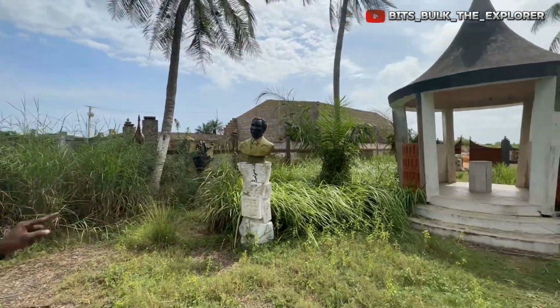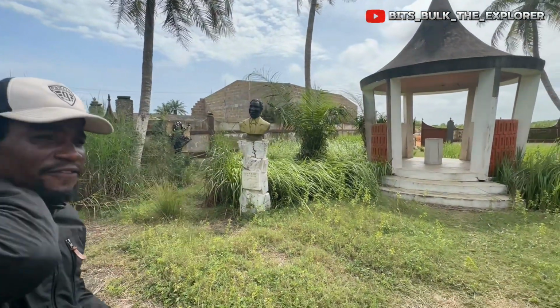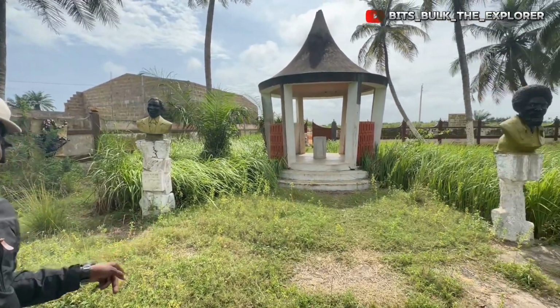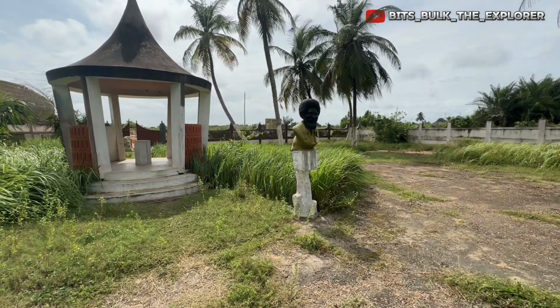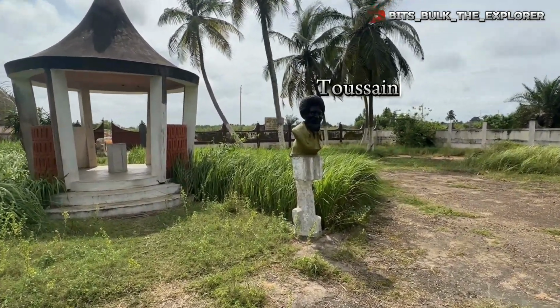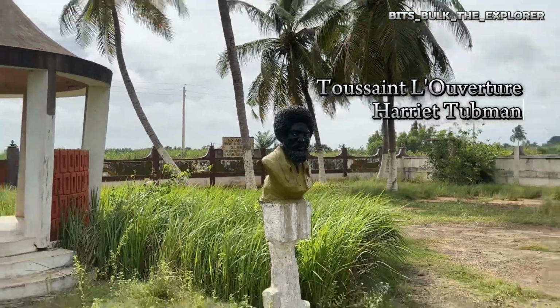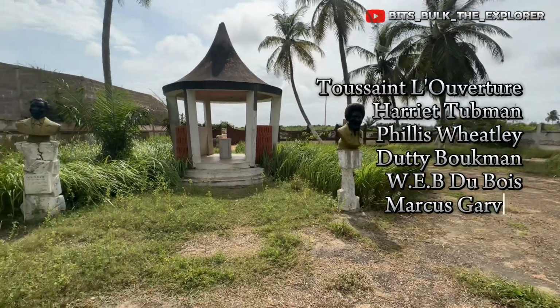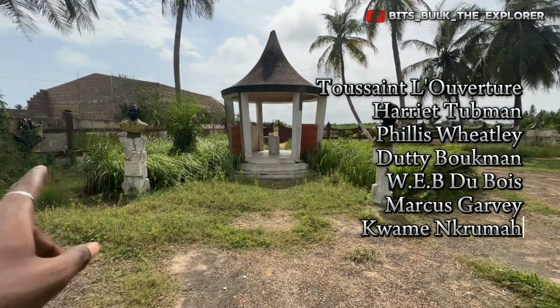In the compound, you would also see portrait sculptures of different great men who fought for the freedom of Africans against colonial and Western oppression. These men include Toussaint Louverture, Harriet Tubman, Phyllis Wheatley, Dottie Bookman, W.E.B. Du Bois, Marcus Garvey, and Kwame Nkrumah of Ghana.